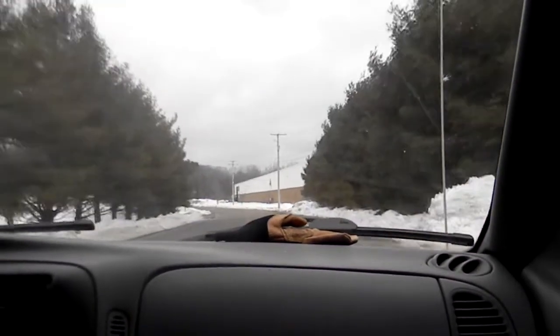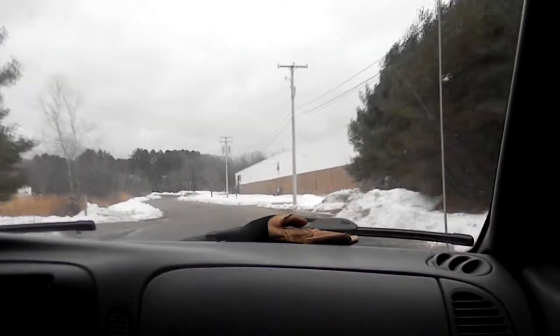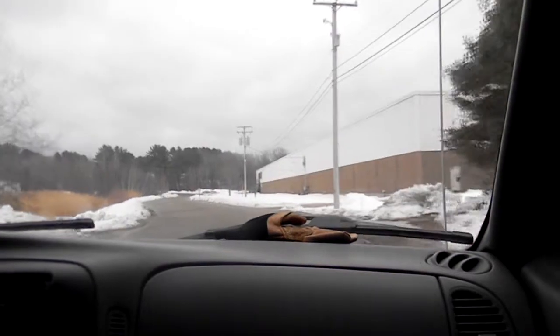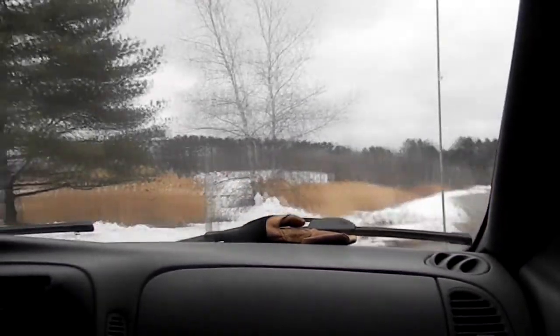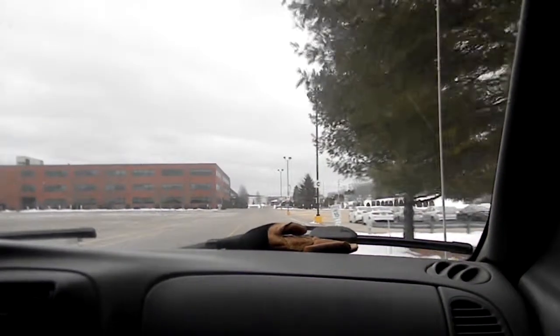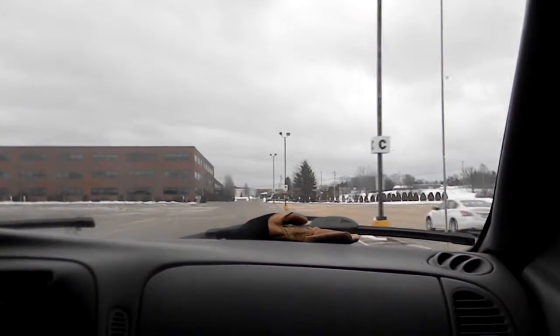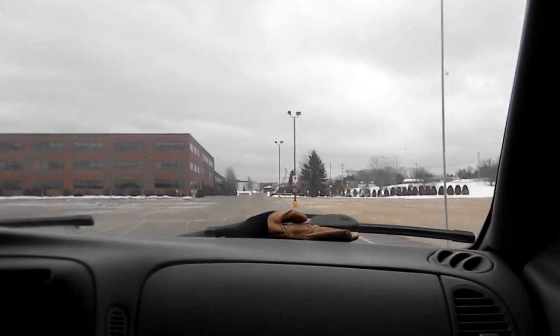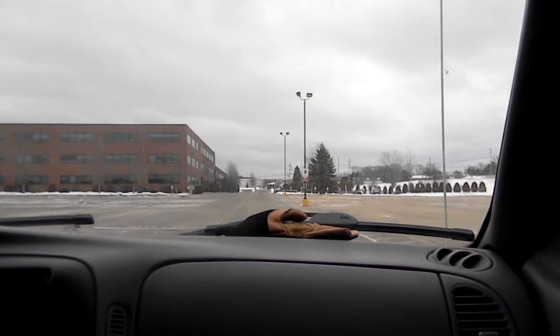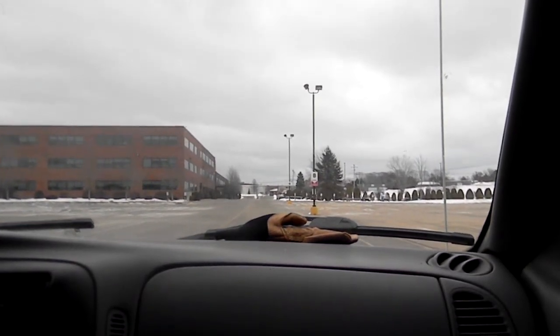Honestly, I hadn't thought about selling it until I got into this fender bender. It's come to the point where, what's the point in fixing this thing? It's so old now. I mean, yeah, I could fix it. It's $75 to fix a new door. But I don't want to look like some kind of crackhead driving this beat up old car around. I don't know.